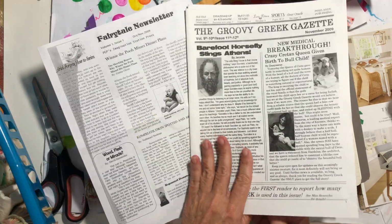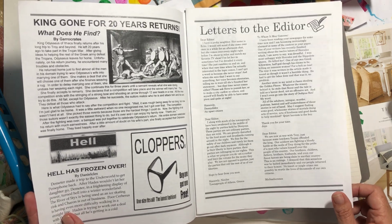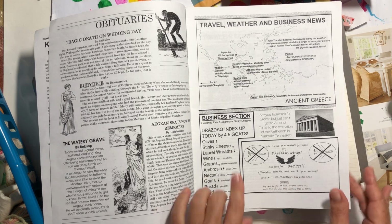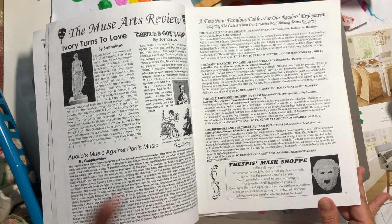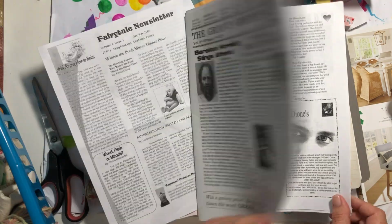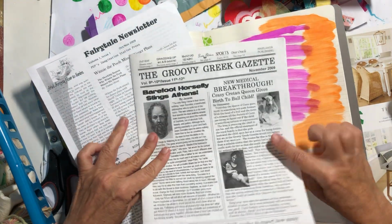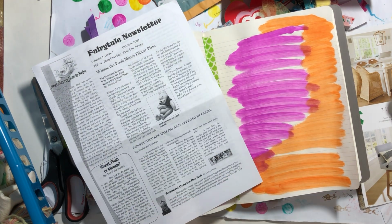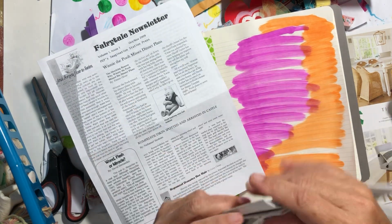It was called the Groovy Greeks class, and it was all about Greeks, ancient times, all that. They had to put ads in it and letters to the editor, travel, weather, and business news. All the kids did the writing of it, and then the teacher put it all together. It was so awesome. Dear Aphrodite. Oh, how adorable is that, right? So I am definitely keeping this because it's just such a fond memory of all of the fun things that we used to do when we homeschooled.